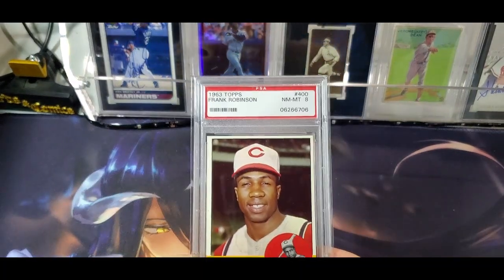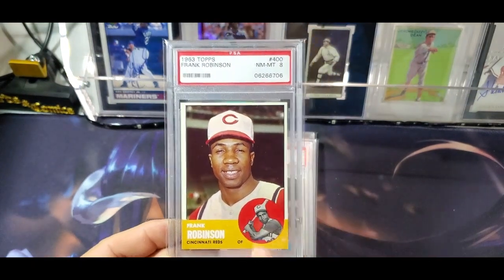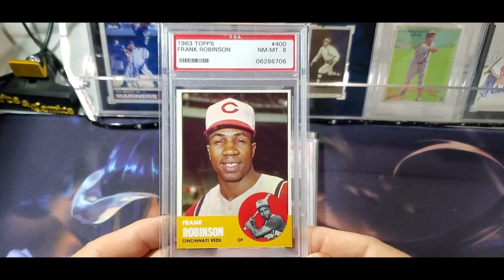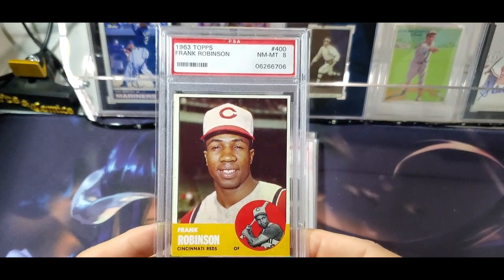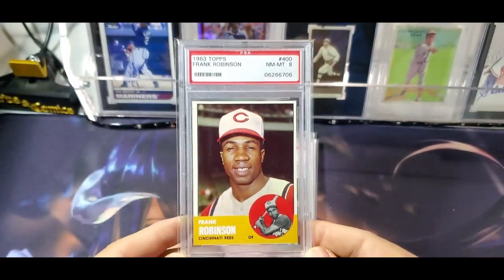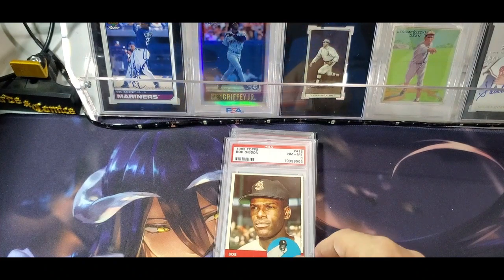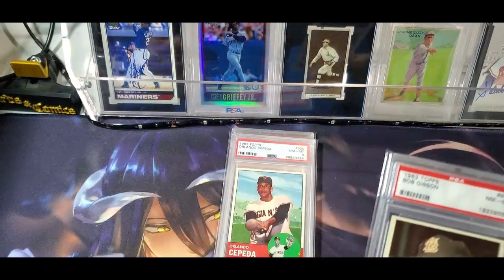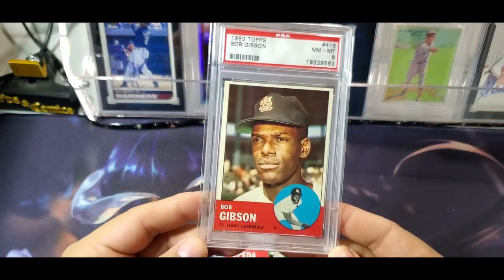Frank Robinson, I've never liked the photo. I wish they would reverse the photos actually. Not my favorite photo of him, the headshot side, but okay card. It's a little off center. You can see that. So not the greatest 8, but to have the card is one thing, and you can upgrade if you need to.